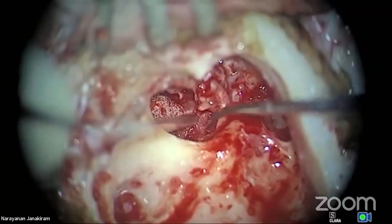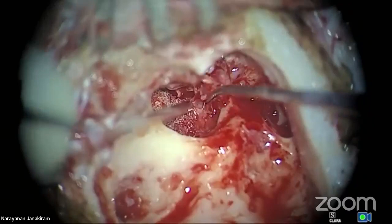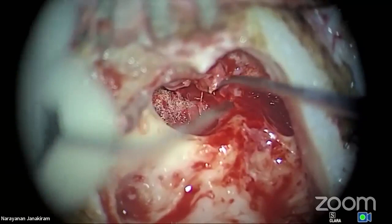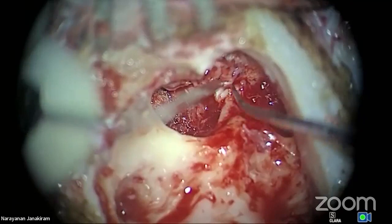Now see here, that is the posterior tympanic sinus. Can you see that clearly, my dear friends? Foot plate, give me a small cotton ball again. What is this? This is the process cochleariformis. Can you see here? My dear friends, can you see the tendon? Yes or no? There's a little bit over the facial.